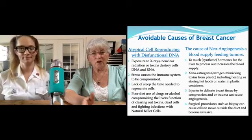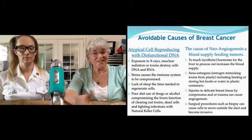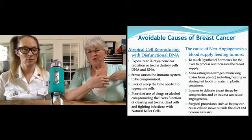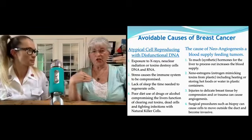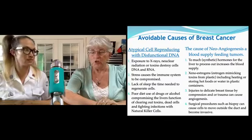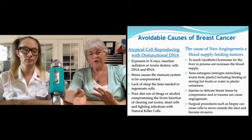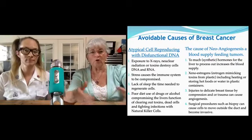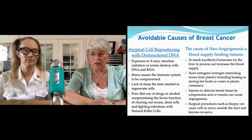Another thing that can cause angiogenesis is smashing your breast. Sometimes women will come in with angiogenesis just because they got in a car wreck and their seatbelt was across the front of them, and that should, after you've healed, go away. But if you add more things to it, it can increase it.